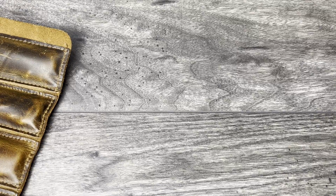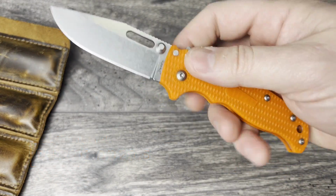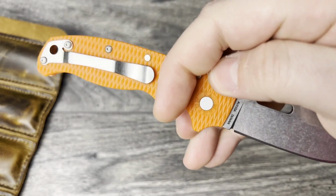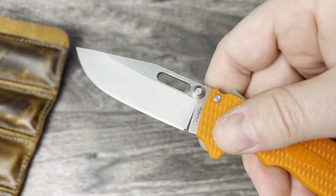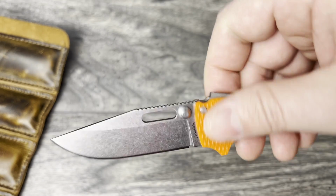At the number 4 spot is going to be the new for 2021 Demco AD20.5. The Demco has a 3-inch AUS 10A blade steel. As you can see here, it has a very nice stone wash to it. Looks really good. I even like the little touch of the Demco signature way back on the blade here.